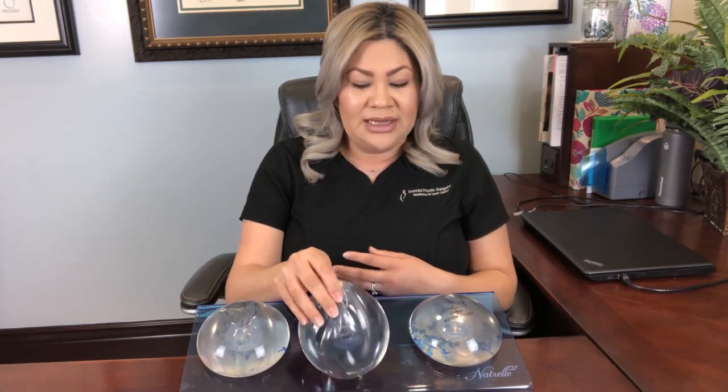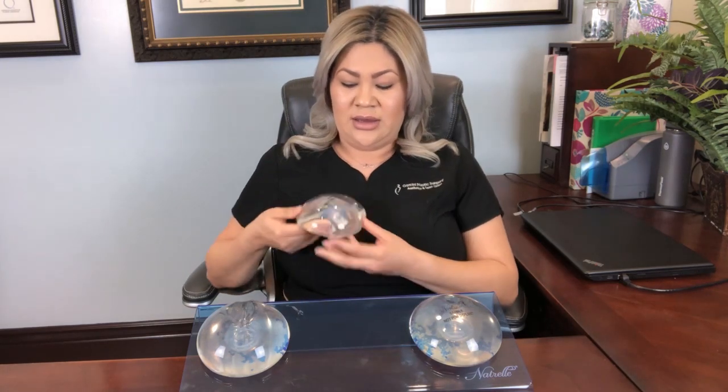The second implant will retain its shape 91%. This one is a little bit more cohesive on the inside, the gel. So what that means is that it will hold its shape a little bit better at the top, where it's not gonna shift down to the bottom. And the reason why we would recommend this implant is for women that want to have more of that upper pole fullness at the top.